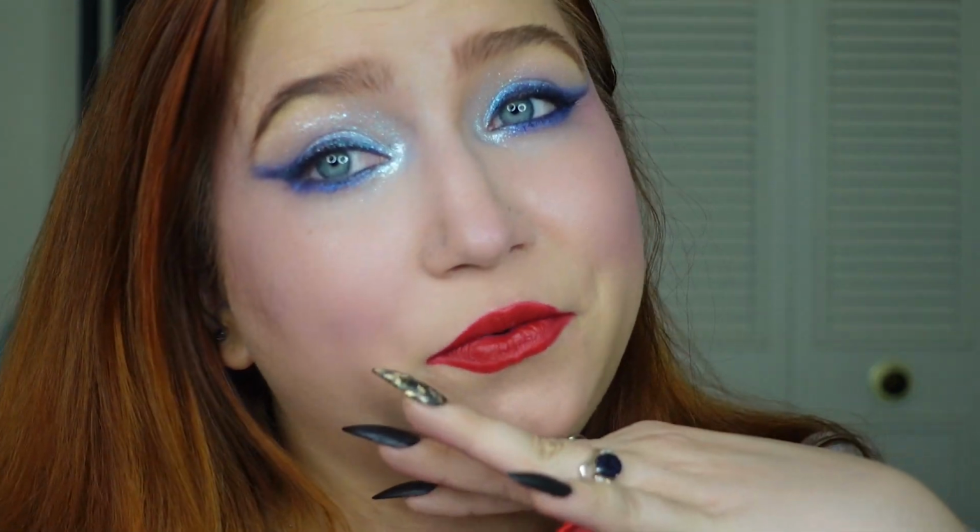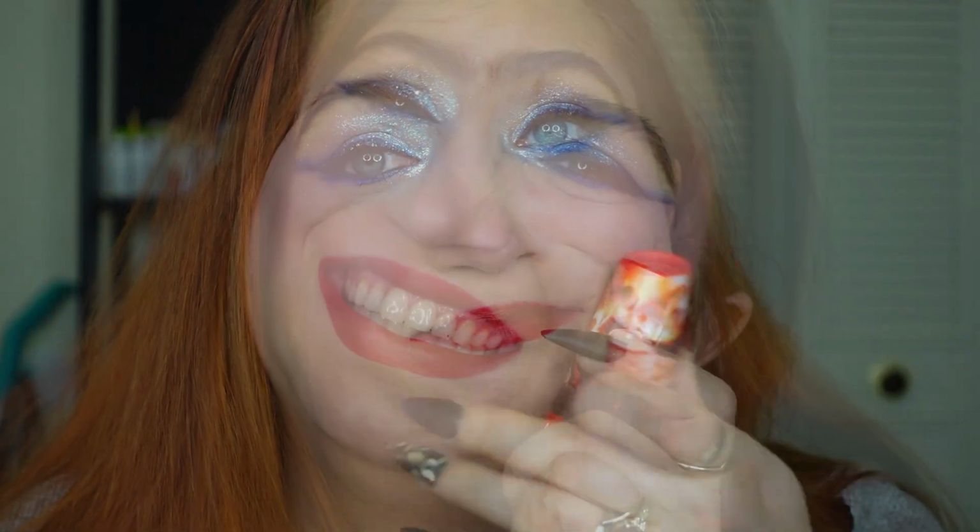Okay, maybe that application got a little bit out of control, but it was so creamy and just gliding around. I feel like a clown. But it's a beautiful red. It's very beautiful, beautiful formula. I don't hate it. I just hate that I have so many over all the years, but it's beautiful.